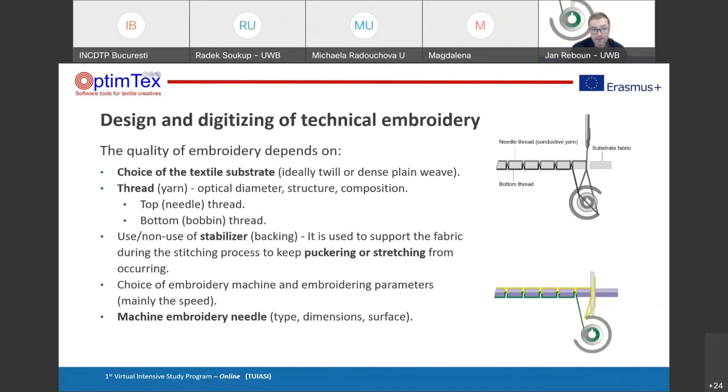So the quality of embroidery for sure depends on the choice of the textile substrate. Usually it's good if you have a quite dense weave substrate, ideally twill weave or dense plain weave, with a density of something like 200-250 grams per square meter, to be sure that the textile substrate is robust and dense enough, and that there will be no changes of dimensions or mechanical deformation during the embroidering.